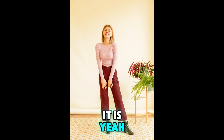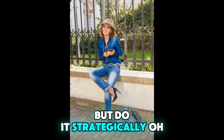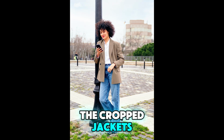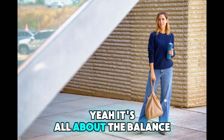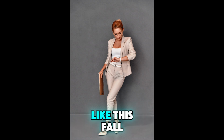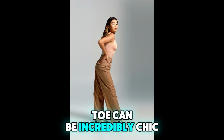It is. And layering, obviously, is key for fall, but do it strategically. Use those vests, the crop jackets, the scarves to add depth without looking bulky. It's all about the balance, right? Warmth and style. Exactly. And don't forget about the power of monochrome. This fall, embracing brown from head to toe can be incredibly chic.